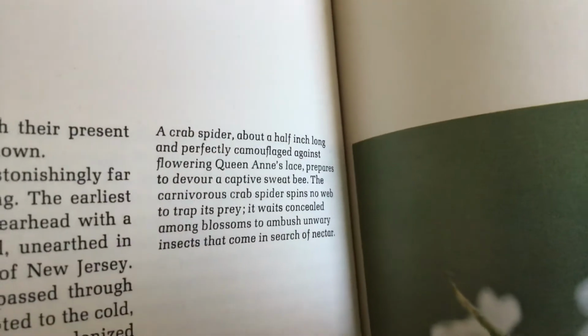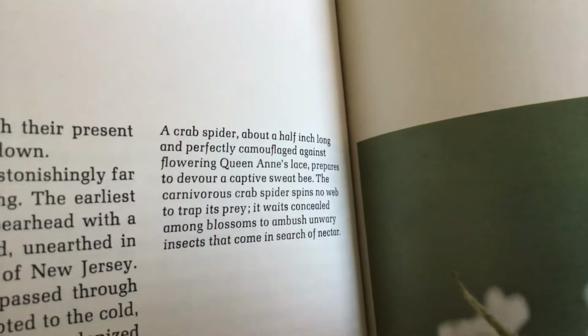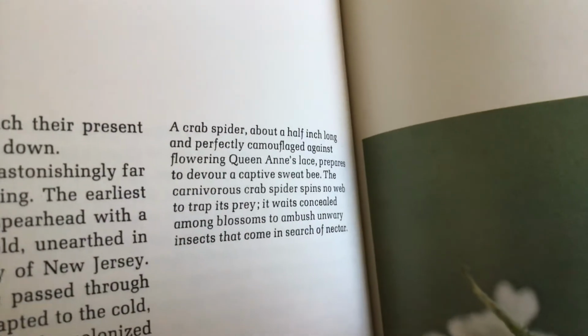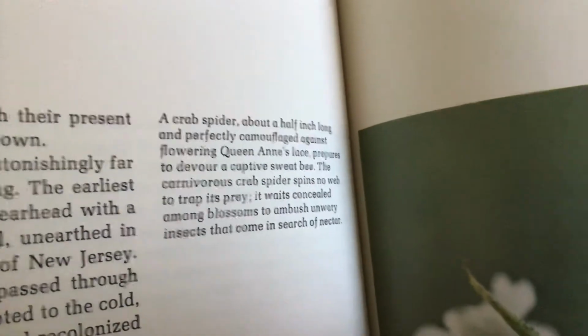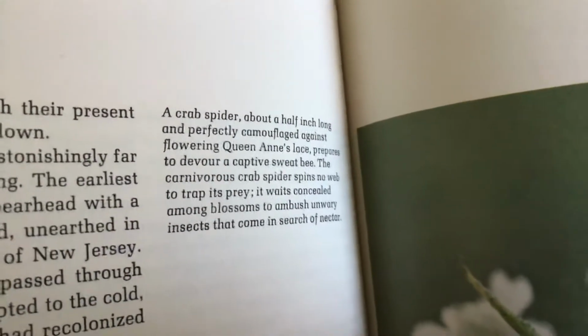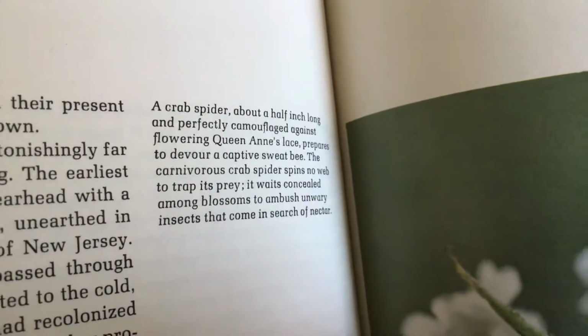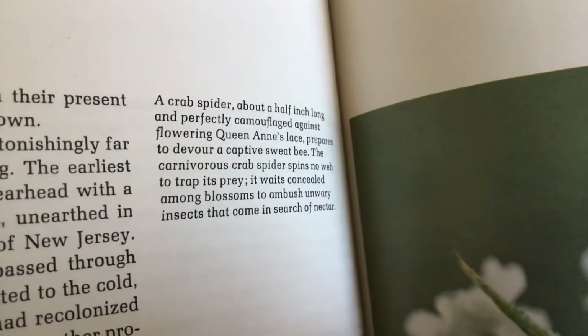A crab spider about half an inch long and perfectly camouflaged against flowering Queen Anne's lace prepares to devour a captive sweat bee. The carnivorous crab spider spins no web to trap its prey. It waits concealed among blossoms to ambush unwary insects that come in search of nectar.